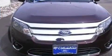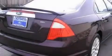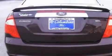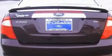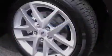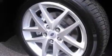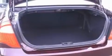Its top features include heated front seats, an auto-dimming rearview mirror, front and rear reading lights, a six-speaker audio system, leather seats, a double wishbone independent front suspension, 17-inch wheels, a low-tire pressure indicator, an external temperature gauge, and cruise control. With an EPA estimated rating of 33 miles per gallon on the highway, this vehicle is clearly a fuel-efficient choice.